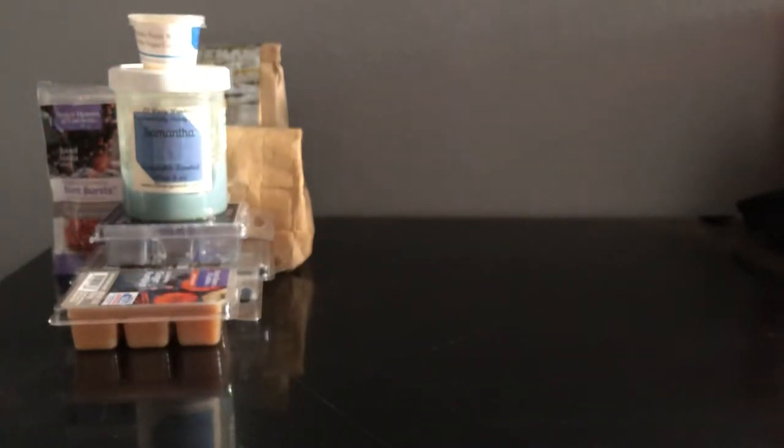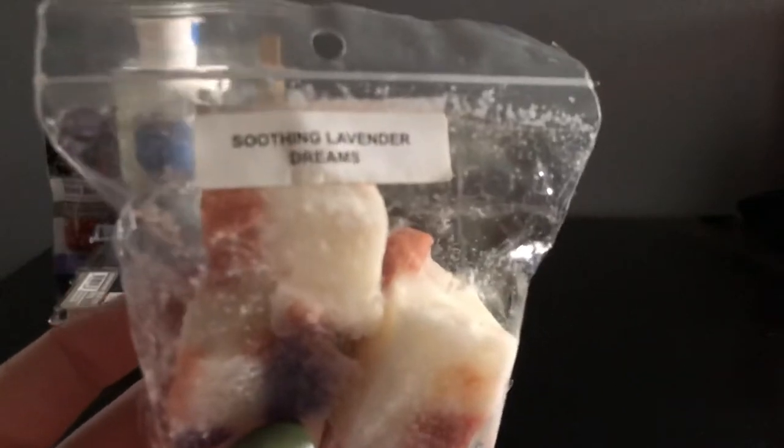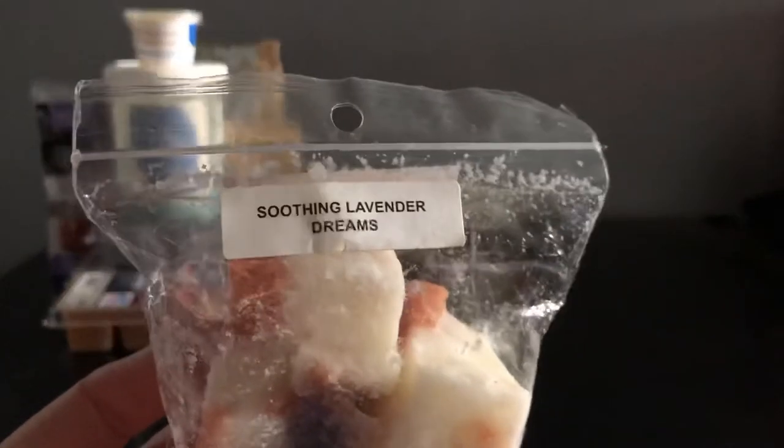And then I'm going to add in another nighttime scent. I know I really need to finish that one, but I know I'm going to finish this one probably soon too. So I just wanted to have something else, so I picked this Soothing Lavender Dreams by Rose Girls. So, yeah.